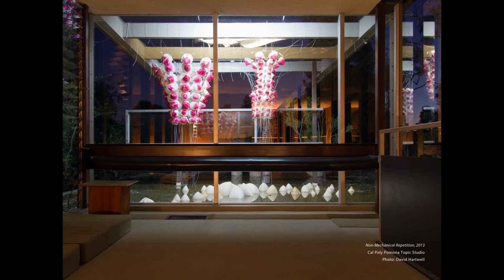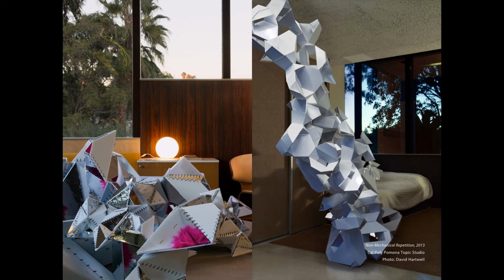Here, teams of Cal Poly Pomona students were given areas of the house to intervene in as a test for pavilion designs they were working on in their studio. The other argument for doing these types of installation is that these houses make it possible for artists or architects interested in installation work to work in a domestic setting away from the White Cube gallery.